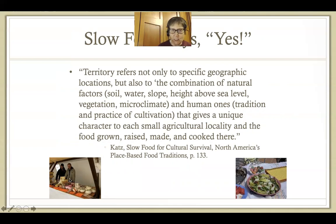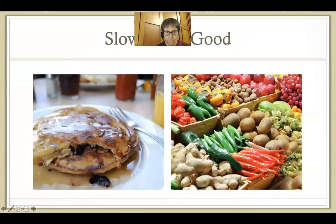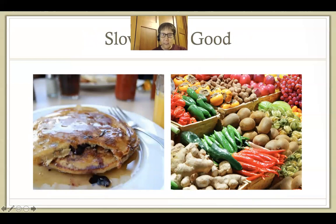I took this picture in front of Santa Croce in Florence. It was a farmer's market. And here in Greece for Greek Easter when I was teaching there in a Huxley program. And so very specific taste to the region from which it comes. Slow food says yes, it makes a difference. So good, clean, and fair.